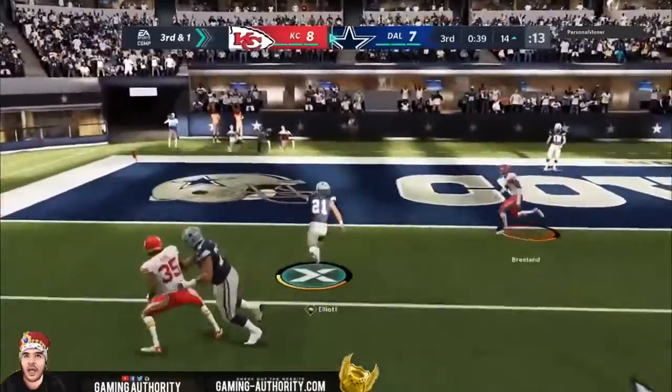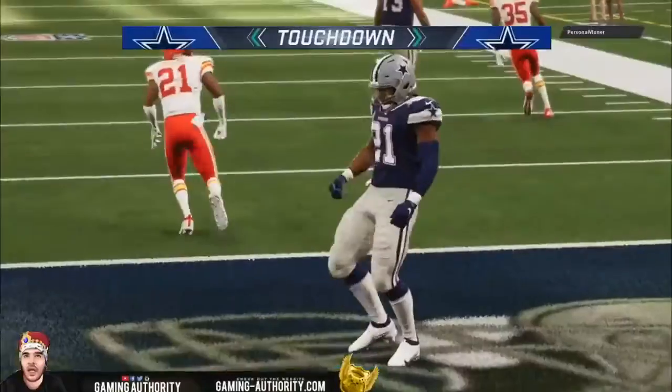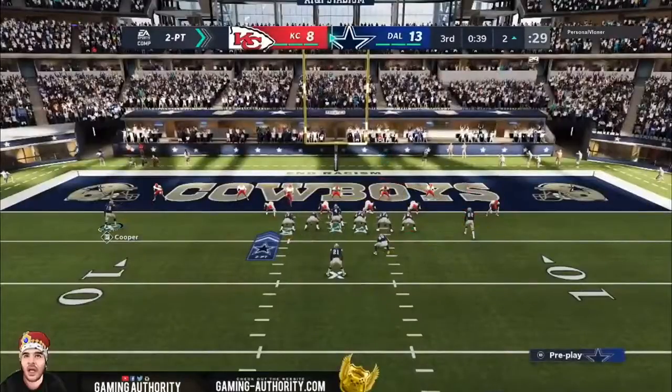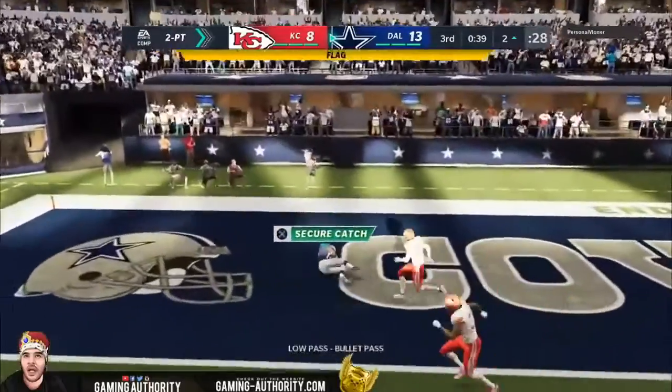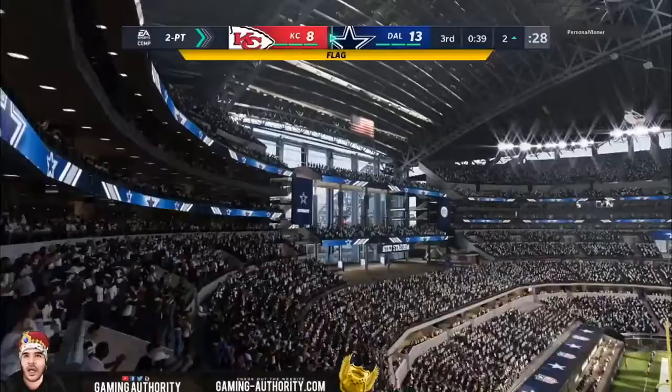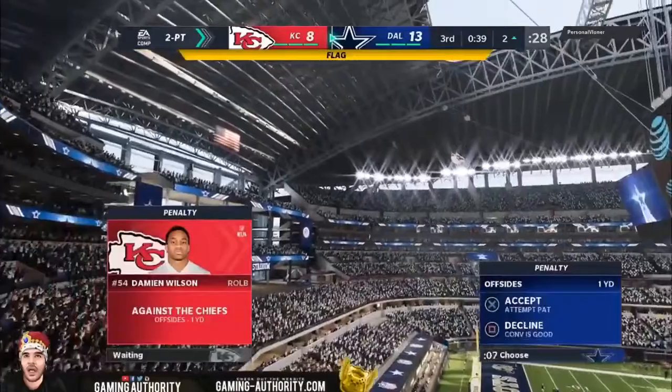Looks like we're going to score here. Can't stop us. We found your weakness. So now I'm going for 2. He goes offsides. Easy completion anyway. So we go up by a touchdown.